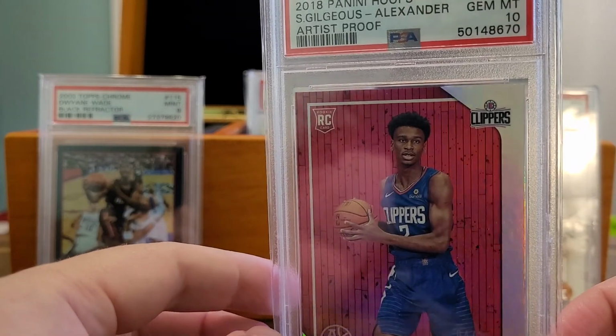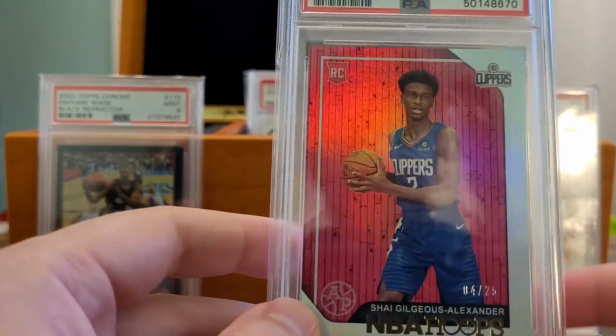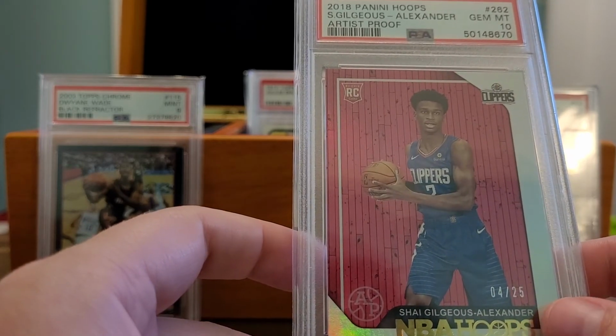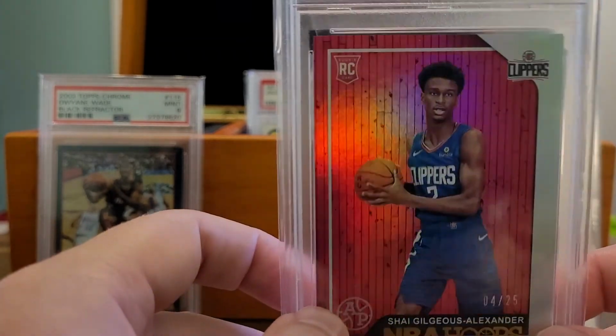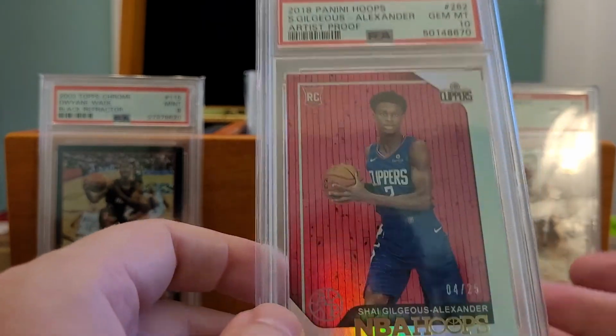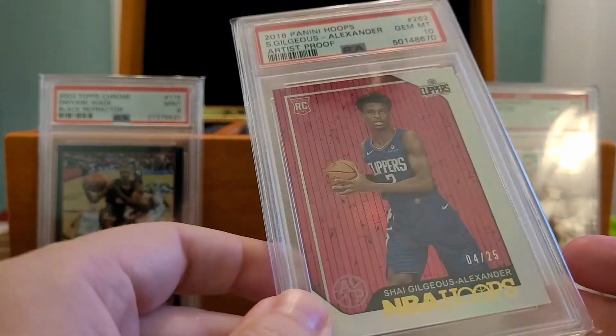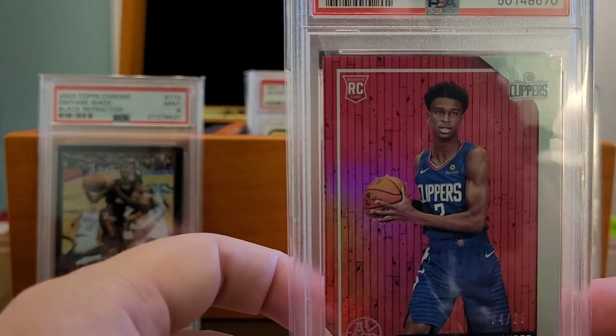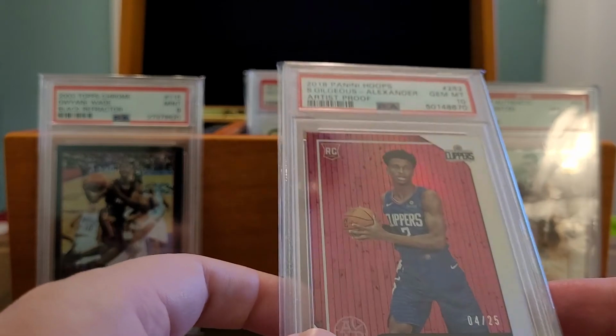So I am a huge OKC Thunder fan. And so I do have a lot of belief in this guy as a young prospect still. I really think he's going to make a big leap in the next couple of years and become one of the better players in the league. So I am a little biased, and I am essentially buying this because I do think that he's going to make a jump in his career and that the value of this card is going to go up.